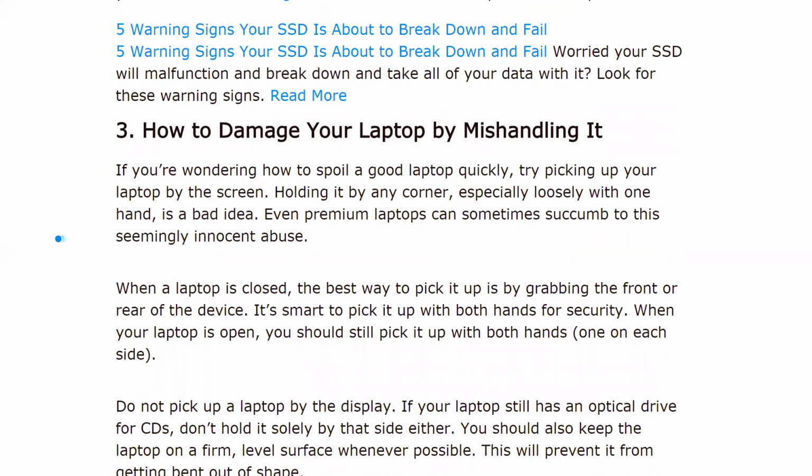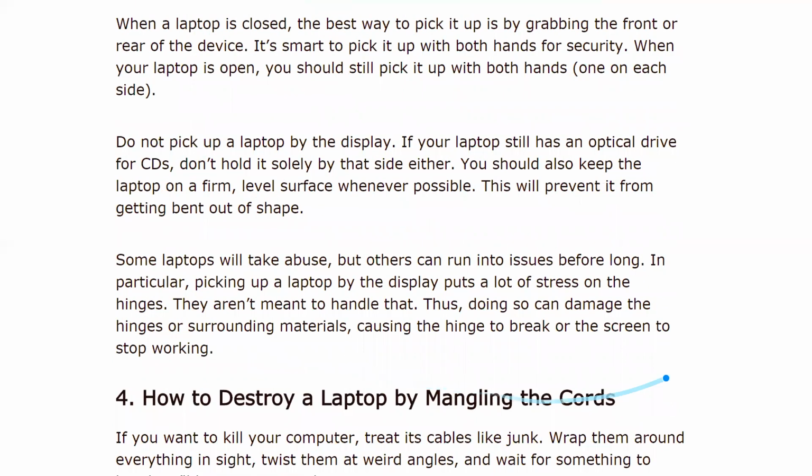How to damage your laptop by mishandling it. If you're wondering how to spoil a good laptop quickly, try picking up your laptop by the screen. And a lot of you do that because it's sticking up. Holding it by any corner, especially loosely with one hand, is a bad idea. Even premium laptops can sometimes succumb to this seemingly innocent abuse. When a laptop is closed, the best way to pick it up is by grabbing the front or rear of the device. It's smart to pick it up with both hands for security.